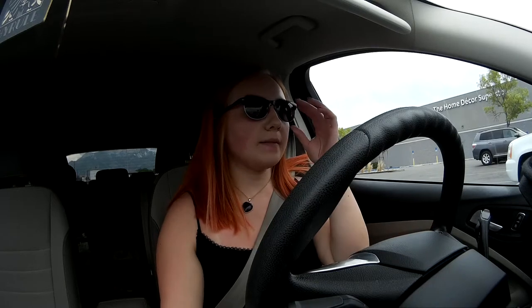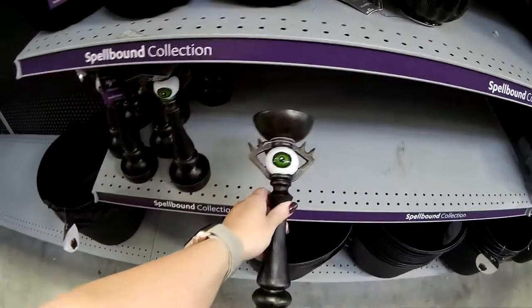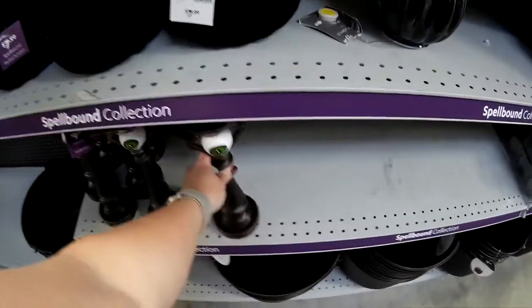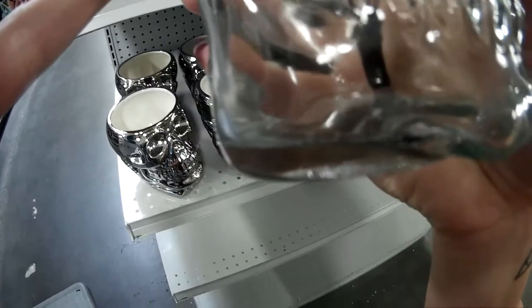And as far as new things that we saw today, I did get those glitter pumpkins. They were still there. And I also purchased two of the eyeball stands, as well as those skull cups that I've been seeing. They finally restocked, so they had the rainbow ones again, and then they had the clear ones again. So I got one of each.